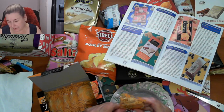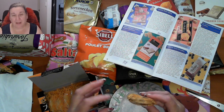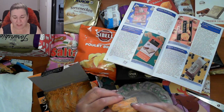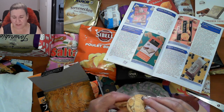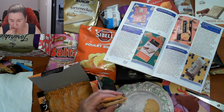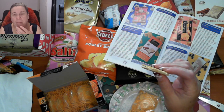Okay, what does this smell like? Almond and caramel. Oh, yum. Just the smell. Okay, that's a bit confusing. It is savoury and it is sweet. Oh, there's two wafers in there. Okay. Savoury and sweet.